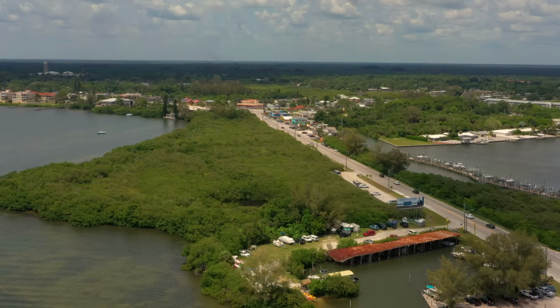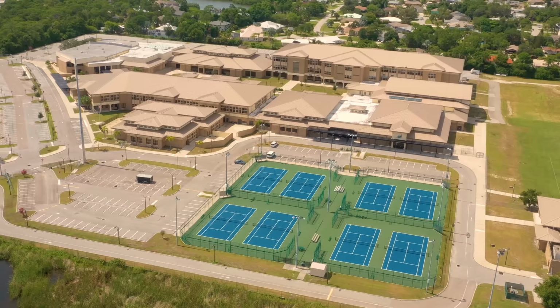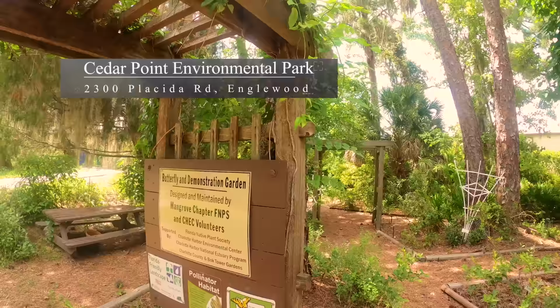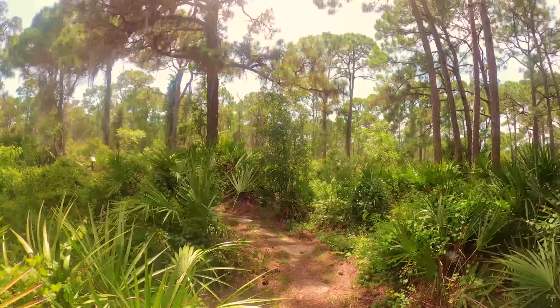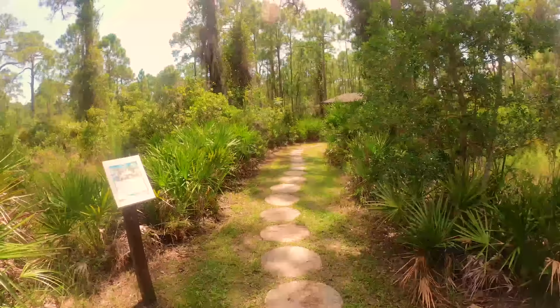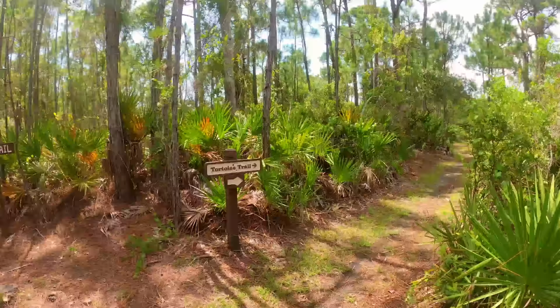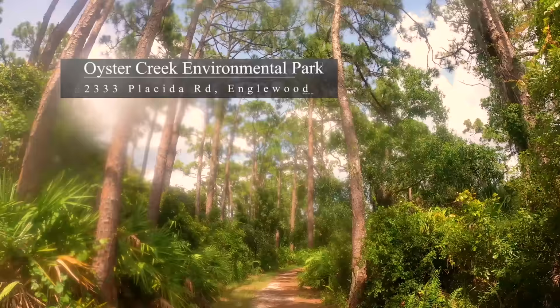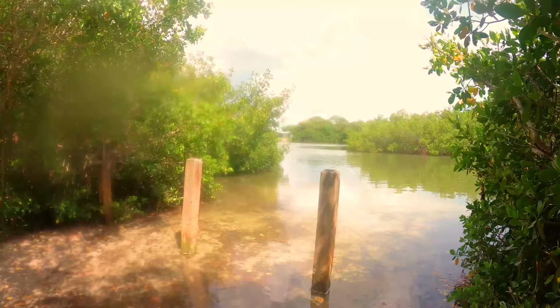We now start to head south towards Boca Grande. Next to Lemon Bay High School are a couple of environmental parks. First, Cedar Point, where you can see a butterfly garden. There is a playground, trails through a nature preserve. On the opposite side of the road is the Oyster Creek Environmental Park, where there are more trails, a canoe launch area.